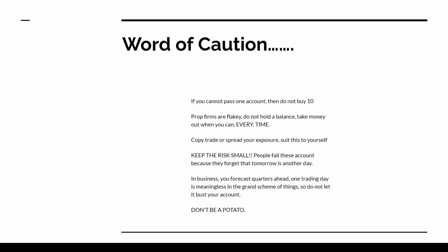Okay. Now you need to decide yourself: are you going to copy trade, or are you going to spread your exposure? Suit this to what your style is and how you are as a person. Okay. And what I mean by that is, do you want to have maybe three accounts, and then execute different strategies on each, or different trade windows, or whatever the case may be, right? You need to factor that in.